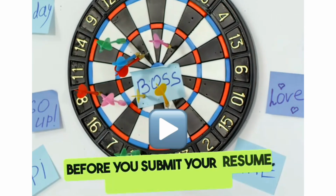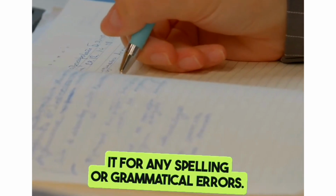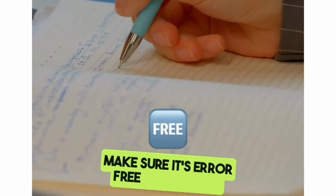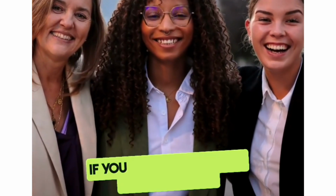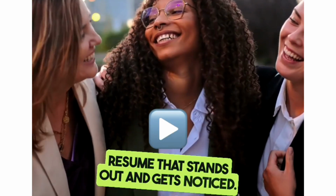Before you submit your resume, always proofread it for any spelling or grammatical errors. A small mistake could hurt your chances, so make sure it's error free. And that's it. Those are the essential steps to make an amazing resume as a fresher. If you follow these tips, you'll create a resume that stands out and gets noticed.